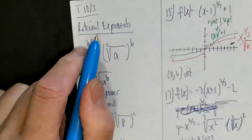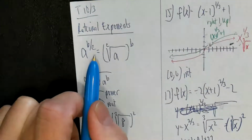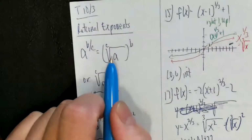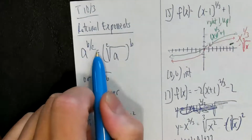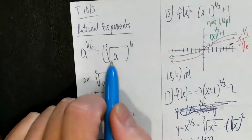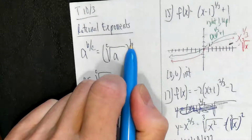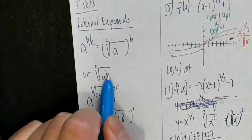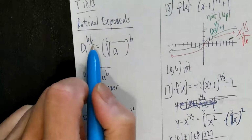All right, so first, the topic of rational exponents. Again, ignore any dates that are here. A to the B over C. If you have a fractional exponent, it means this is the power, this is the root. So it means take the C root of A and raise to the B power. Or you could do the power first. A to the B power, and then do the C root. So you do the power and then the root, or the root and then the power.